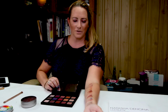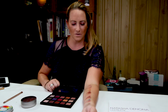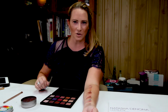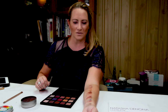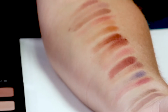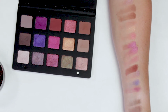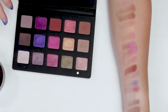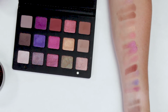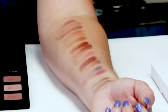So if you look at the finishes, the mattes definitely are heavily pigmented. The shimmeries are slightly pigmented, and some of the metallics are a little iffy. They're a little less pigmented. And unfortunately, the duochromatic finishes just hardly show up at all. The colors are buildable, so that's nice. But for me, when I spend $130 for an eyeshadow palette, I want every color to be super pigmented and buildable, long-lasting, no fallout. And the nice thing about this palette is there's next to no fallout, which is great. But the duochromatic finishes are lighter than what I would want them to be, but they're definitely buildable.